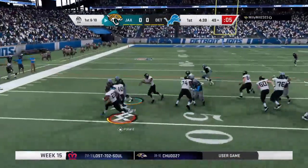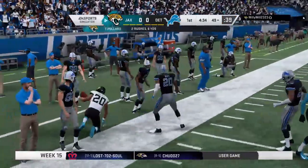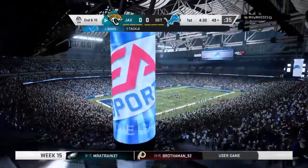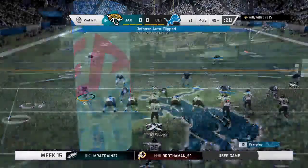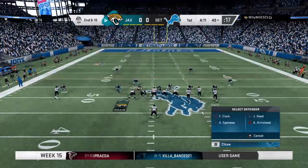They'll go with Pollard here on first down. Trying to get out wide, but he's going to be tackled right near the line of scrimmage. Defensively, Jimmy Ward in on the stop. He shows you right there, he can do more than just cover in the secondary from that free safety position.